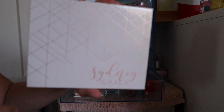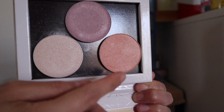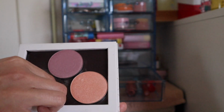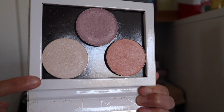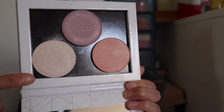Then for highlighter, I am going to pull in my Sydney Grace custom made palette, and I have 3 of them here. This one is a blush. This is a highlighter, but I think it's too dark for my skin tone. But for the main highlighter I'm using is this one, and it's called Heaven. And I'm not sure how I feel about it. I have used it quite a few times, and I think it's just very pigmented, so I don't know if it shears out well. So I'm going to continue using it to see if I like it by the end of the month.